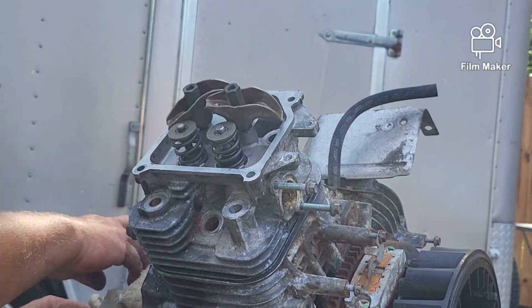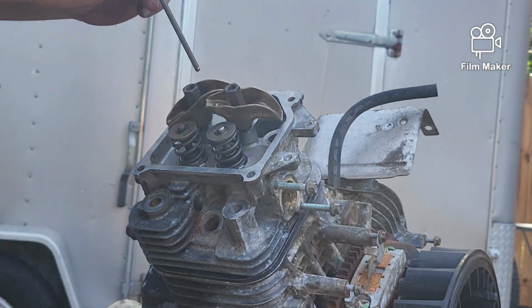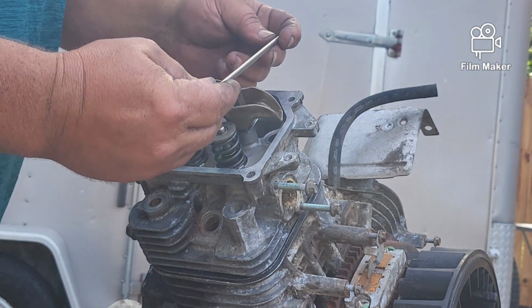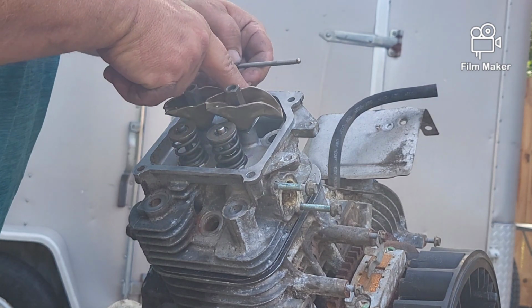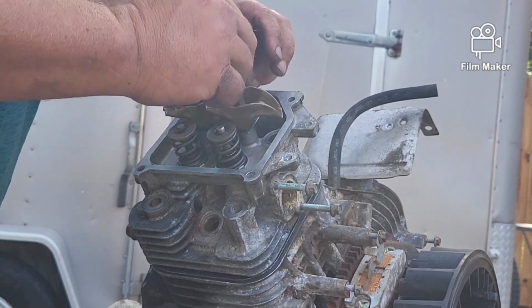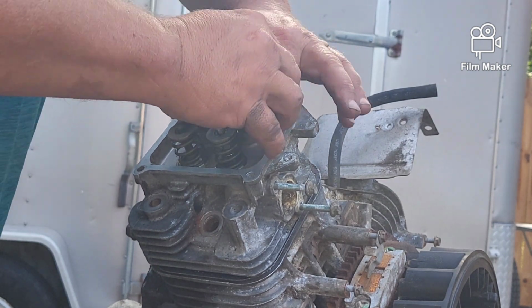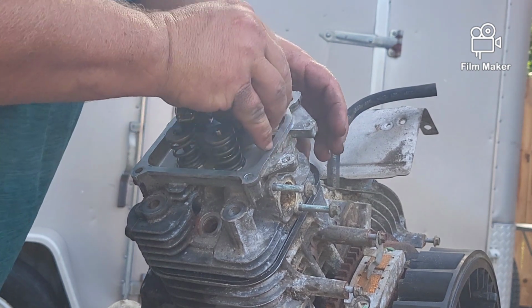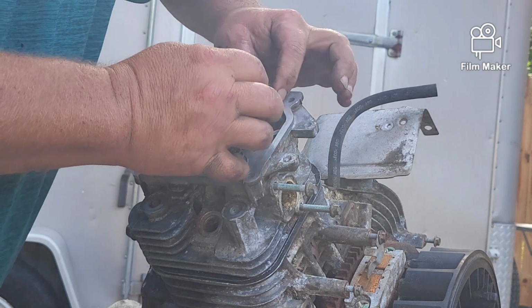Now before I bolt that down, I'm just going to take my push rods and I'm going to put them in place. There's a little tiny wear mark on there which rides right here on this plate, so I know which end went into the machine before. So I'm going to put them back exactly where I took them out, if I can get them in there with these stupid rocker arms in the way.